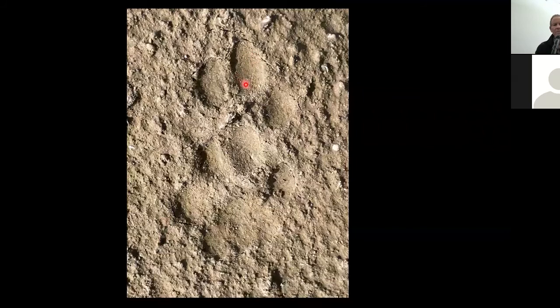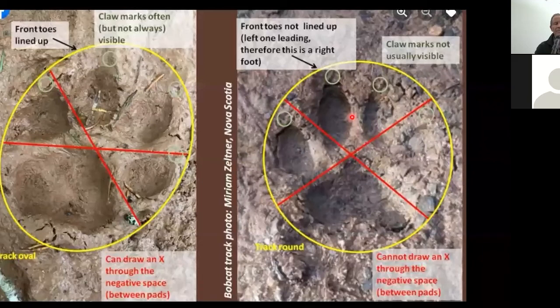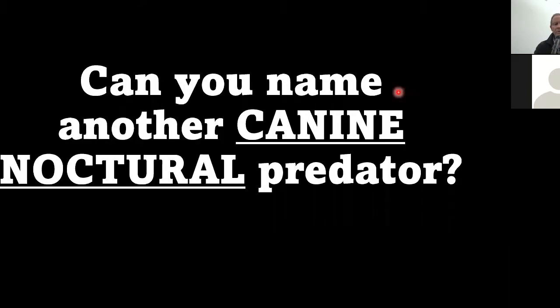Here's a leading toe again. So see how asymmetrical that track is compared to a dog or a coyote. Here's a couple more again. Leading toe right here, leading toe right here. Big palm pad. So we can take a look over here and we can see that the palm pad is very big. And on these, the track is oval or round.